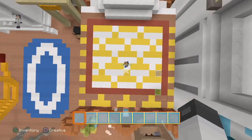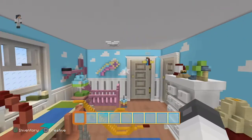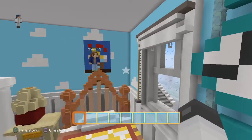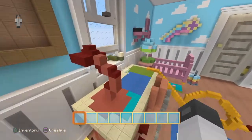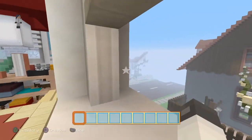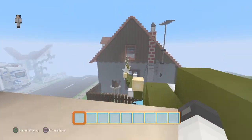Just do a little aerial of the bed. Look at that. Oh my goodness. The detail, man. And listen to the music too. That's crazy. Oh, Evan, look. You can go to Sid's, bro. Look.